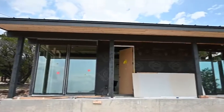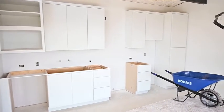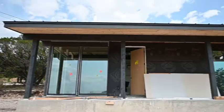So right now at the casita, we are in drywall. We're about to trim, we're about to put in the interior doors. The cabinets are in, and we've started doing some paint prep that isn't around the trim work, but it's coming along beautifully, and we can't wait to show it to you.